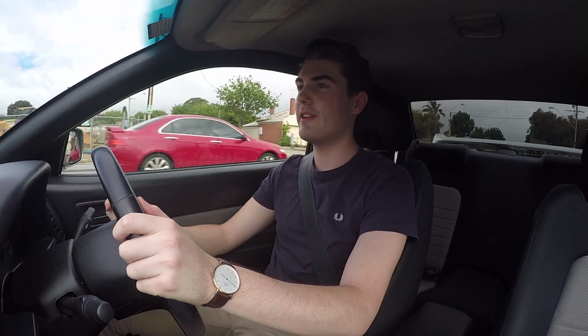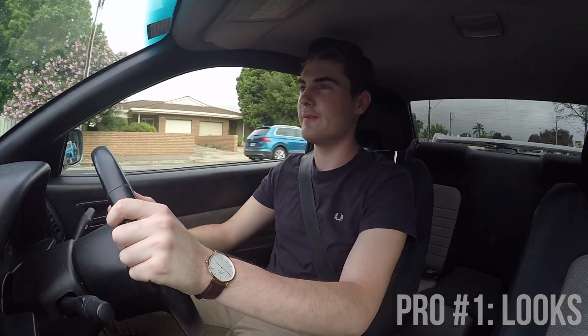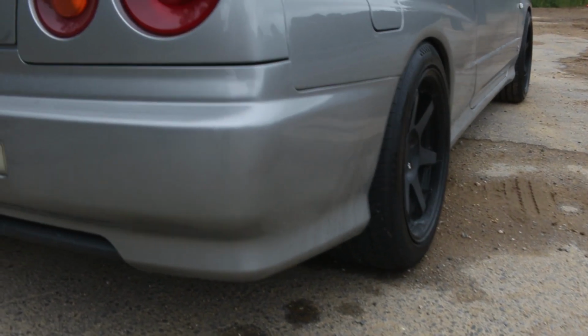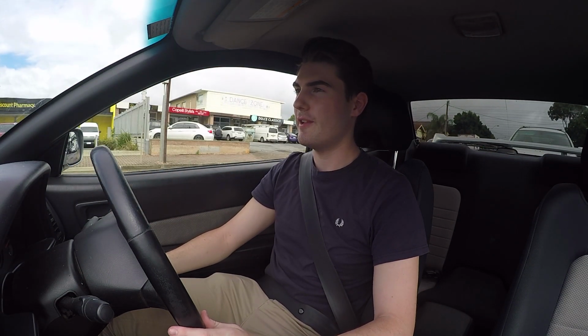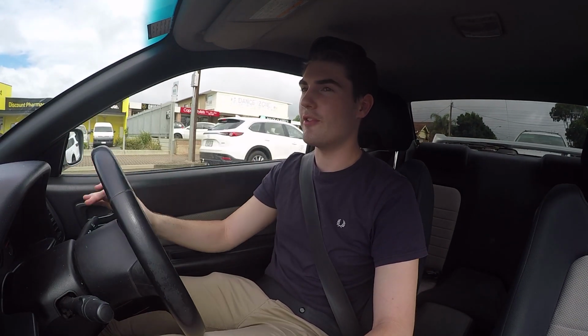It's a visual thing, it's its looks. The car looks awesome. You know, it doesn't exactly look like a GTR, but it still has that aggressive front end, those distinctive rear tail lights, nice smooth lines, and just an overall really pleasing body. The car looks good, people know it looks good, people who aren't into cars look at it, you know, might think it's a hoon car. It gets the attention, and that's what leads on to the second pro, the attention.